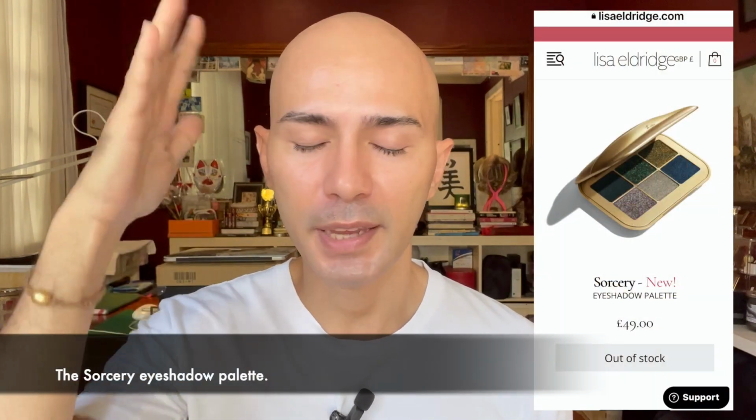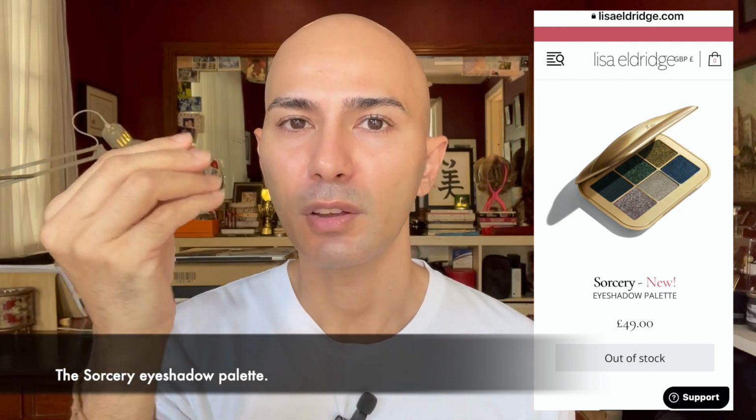Now, before I continue, one of the palettes from her that I was so attracted to was the one with the blue and green palette. I forgot the name because I can't remember it off the top of my head. And all these nice peacock colors. I was very interested in that, but it actually ran out when I was starting to purchase some of her palettes.